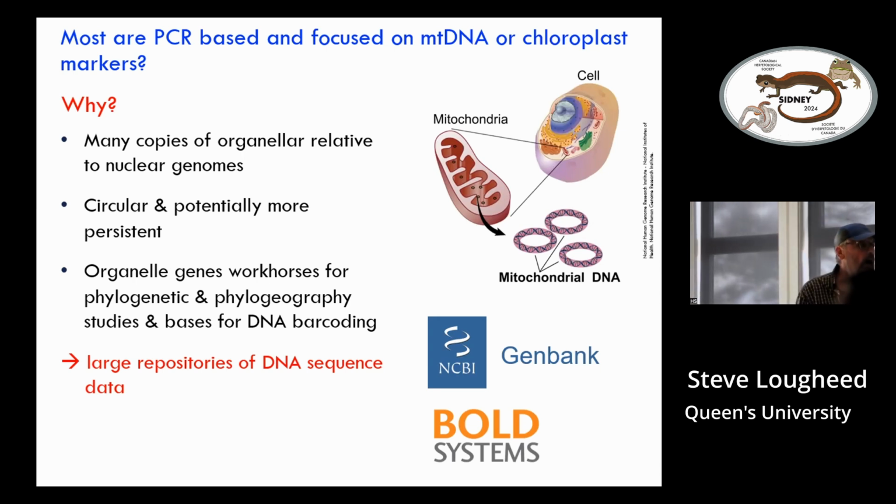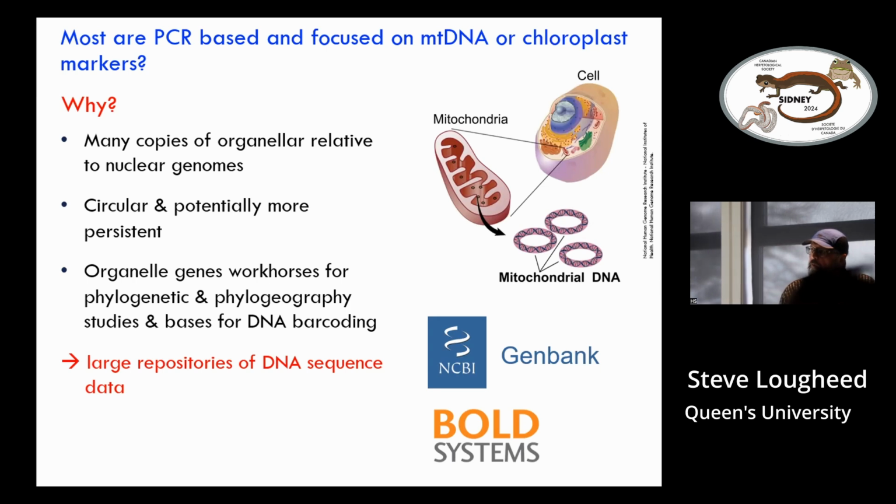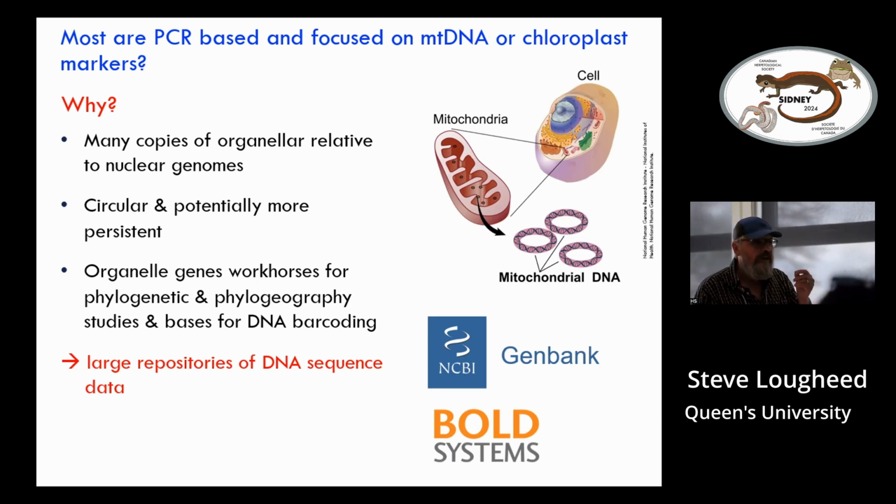And so the question is why? Why are we focusing on mitochondrial genes? And I've just summarized a few here. So the first point, very important, is just a sheer quantity argument. There are many more copies of an organellar genome relative to a nuclear genome. In any given tissue, particularly energetically intensive tissue like muscle, you have lots of mitochondria, each of which will have its own mitochondrial genome per cell.